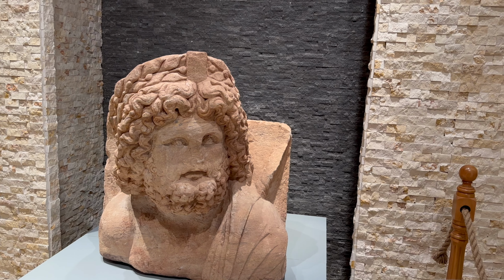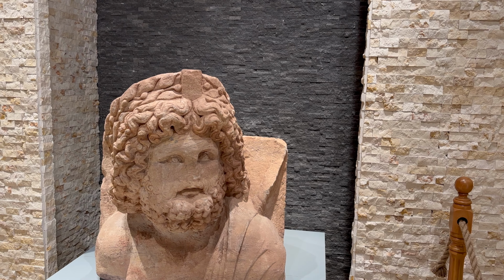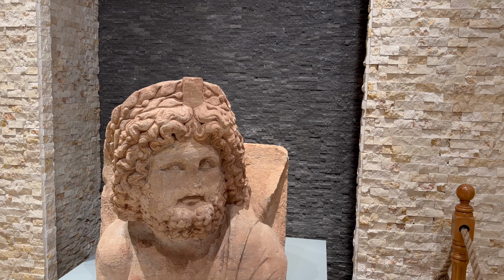It was the head of the Nabatean pantheon and the lord of the Shara Mountains in southern Jordan.